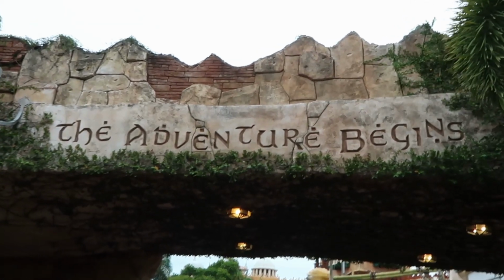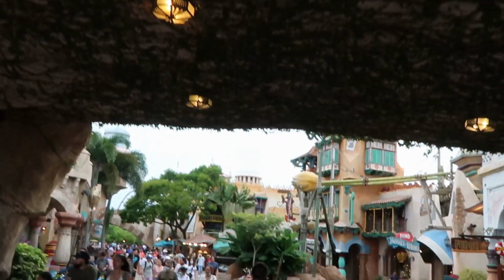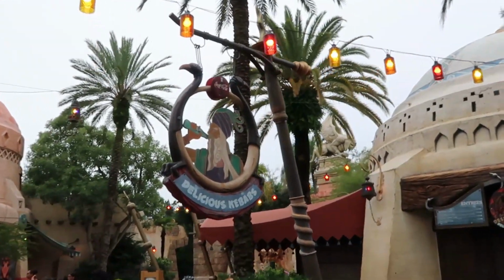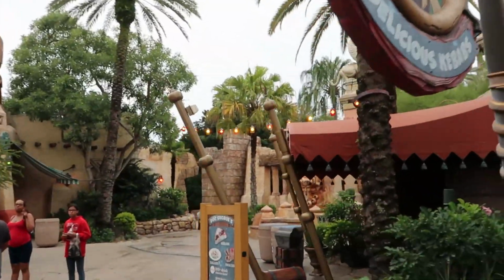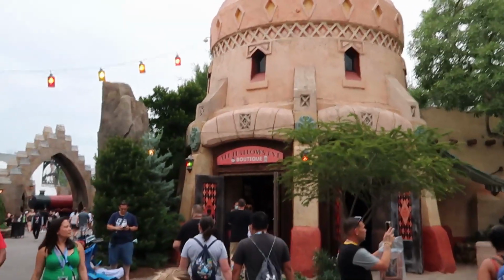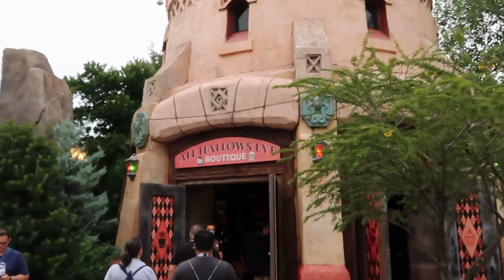Our adventure continues over here in Islands of Adventure. So we're over here in the Lost Continent by Delicious Kebabs, continuing on our way here by the fountain. Right over here is the All Hallows Eve Boutique. Let's head on in and see what items they have here for Halloween Horror Nights 30.